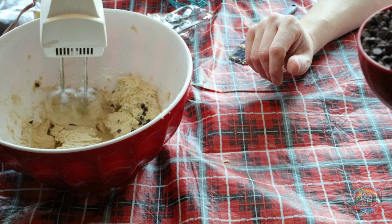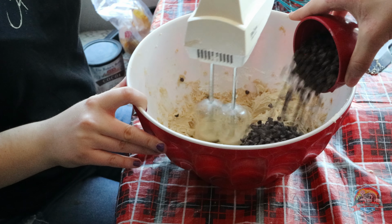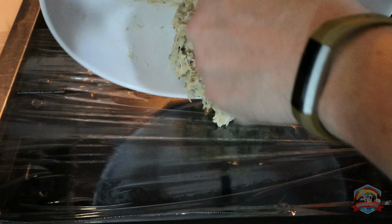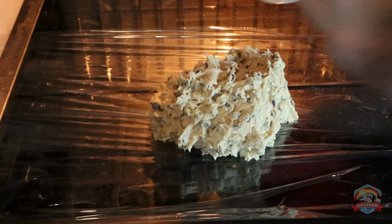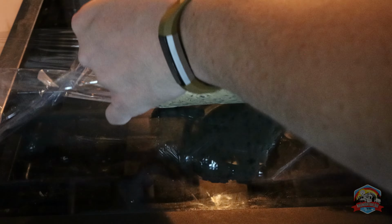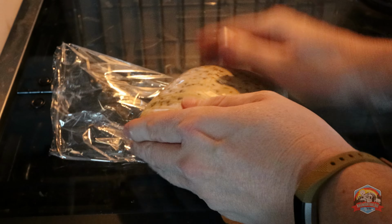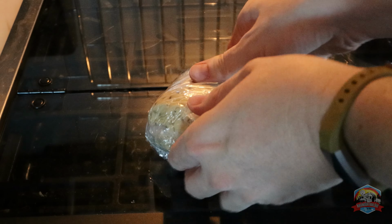Now you could prep the cookies and throw them in the oven from here, but we like to cover them and put it in the refrigerator for at least an hour to let everything chill and combine. It makes for thicker cookies so that they don't spread so thin when we go to bake.